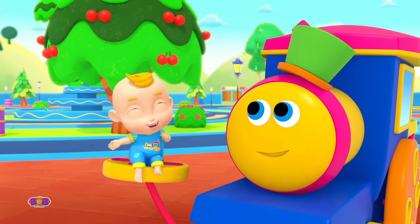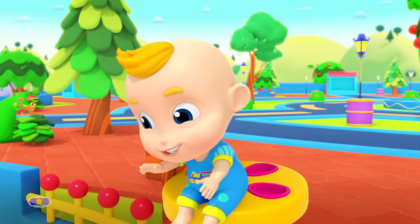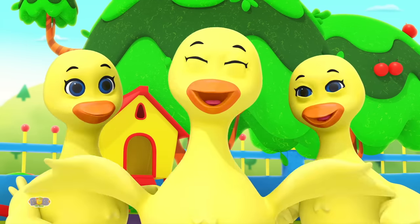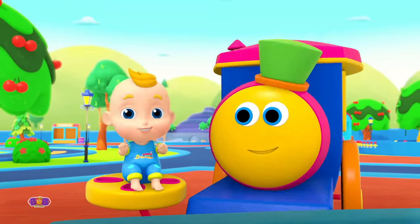Bob the train went to the zoo, E-I-E-I-O. And in the zoo he met some geese, E-I-E-I-O. With a honk honk here and a honk honk there. Here a honk, there a honk, everywhere a honk honk. Bob the train went to the zoo, E-I-E-I-O.